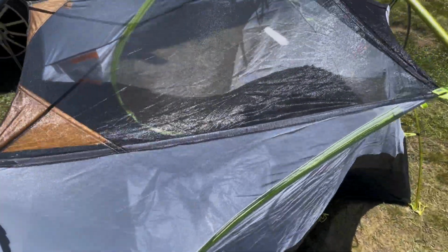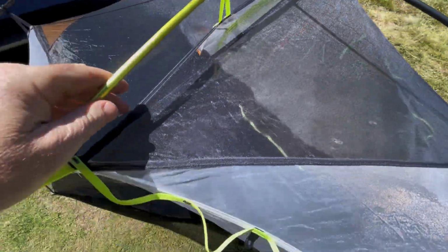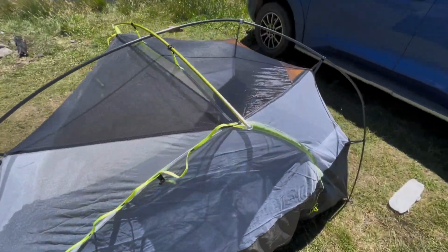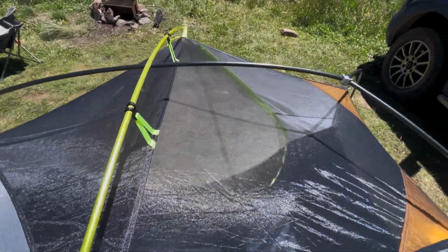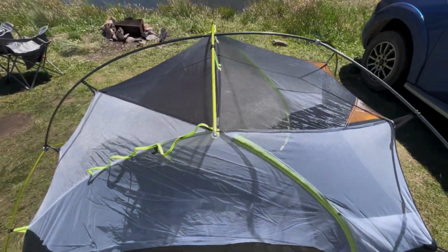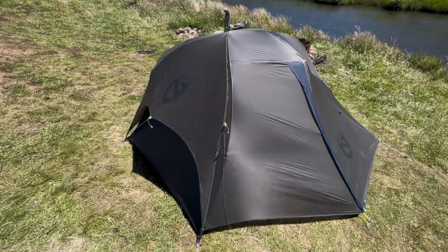So also I can move it and put the entry in. So if I want to face the river, which I will do, I'll put it there, and once I put the fly on, I'll show you the finished product. So it was about $850, and it's a bike packing tent, which means the poles are shorter so they can fit on your handlebars, but obviously I choose not to ride, so it's my overnighter and quick stop tent. Here it is with the fly on.